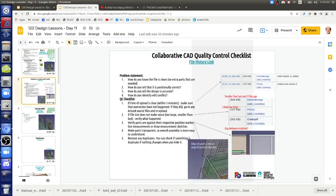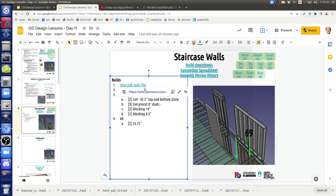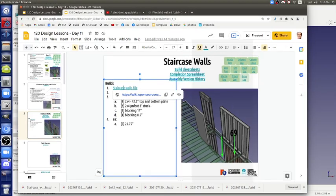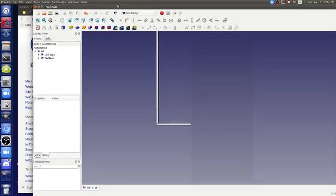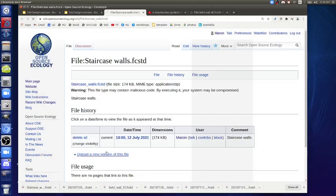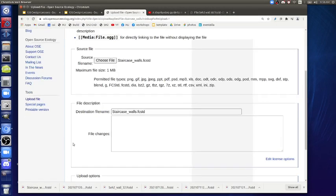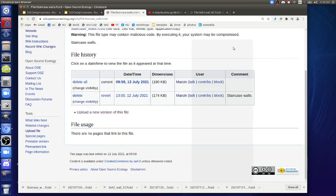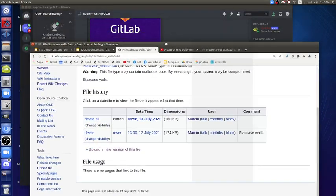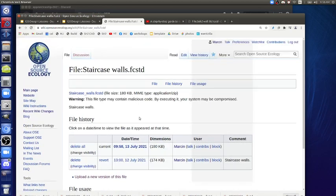The download file for this positionally correct staircase walls thing, you can download it on page 3, just for orientation. I don't think I uploaded what I have right now, so I'm going to upload the latest staircase walls file from my desktop, which we worked on today during this meeting. That's right there, so you can see exactly what we did in the earlier part of the meeting. It just has the few wall sections. It's one of our old assembly files that I put here for positioning.